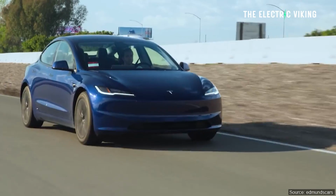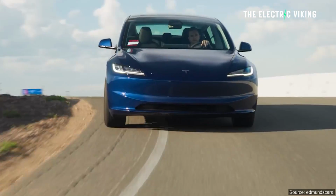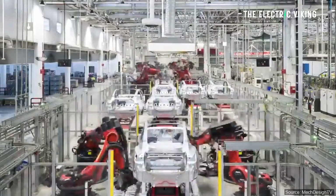Tesla have just added some over-the-air update features to Aussie Teslas. So guys, I thought I'd just reveal what those features are that you can now get in your Australian Tesla. Now, when I say Australian Tesla, of course, they're made in China, but you know what I mean.